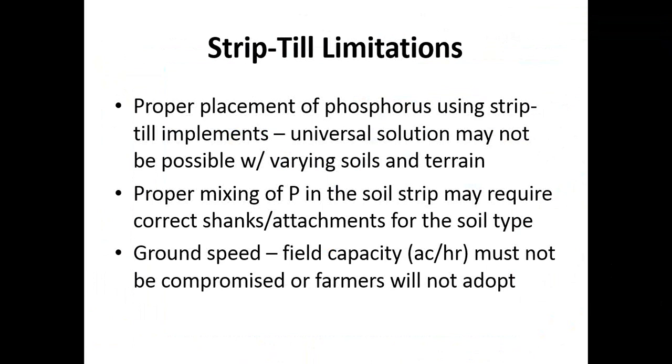Universal solutions may not be possible with varying soil conditions and terrain. What I'm suggesting is what may work in one part of the country or one part of Ohio may not work in another. And so I think you really have to get with the vendors and see what their experience has been in terms of matching up some of the strip till equipment with locations. Proper mixing of P in the soil strip may require correct shanks and attachments for the soil type. And we want to recognize that soils vary quite a bit. This last one, I think, is the most important one, and it was alluded to up front: ground speed is going to be a critical issue.